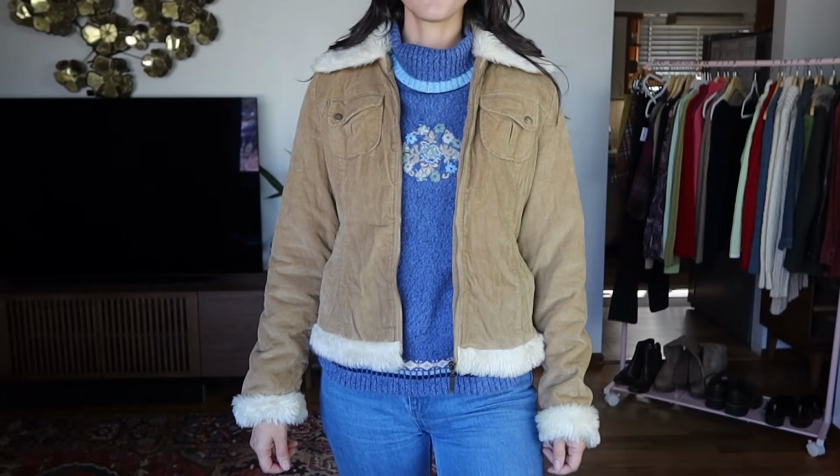I was really hoping that I was gonna find the perfect corduroy jacket when I was out shopping, and I didn't, but I just pulled this from my Poshmark inventory because I feel like it went really well with the style, and I think it looks cute paired with just this nice little sweater.